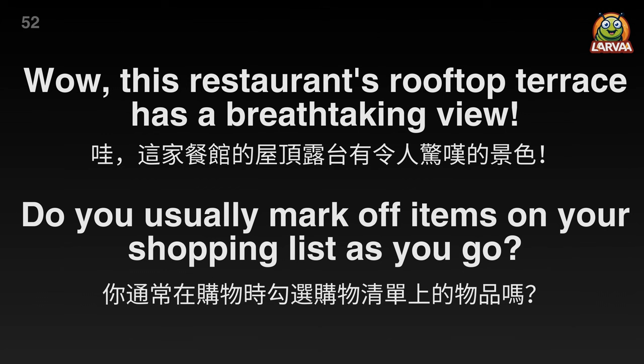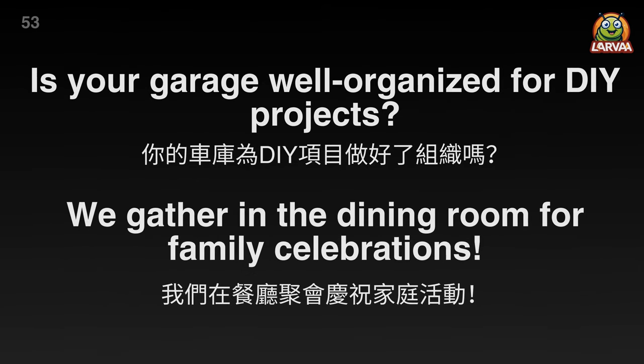Do you usually mark off items on your shopping list as you go? Is your garage well organized for DIY projects?